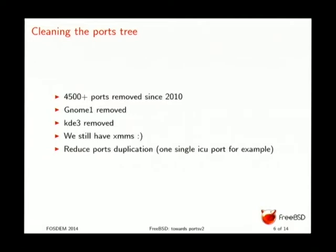So we are now doing some cleanup in the port tree to avoid keeping all the old stuff we don't care about anymore because it's broken or whatever. In 3 years we have removed around, well, it's a bit more now, we have removed about 5,000 ports from the port tree, and the number of ports we have is still growing.